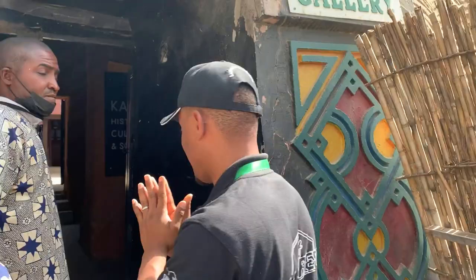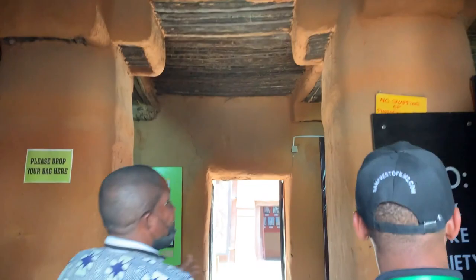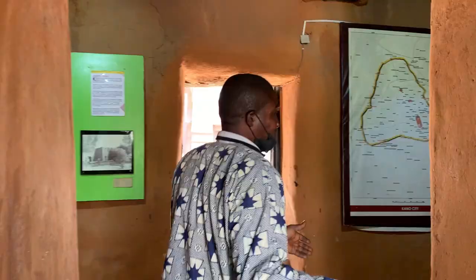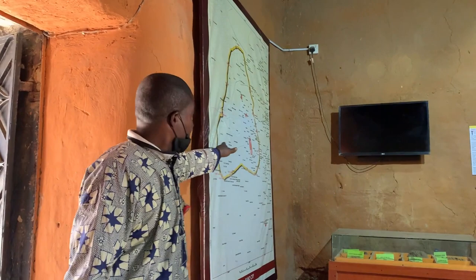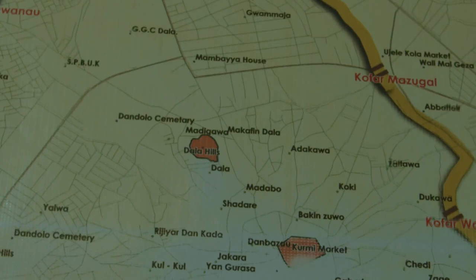So you see how the place is called. So yes, museum to museum. So let's continue. We continue through the map of Kano. The map of Kano showed the ancient map. The ancient map contained only three local governments: Dala, Gwale, and Kano main city, Kano Municipal. You're controlling only three local governments.